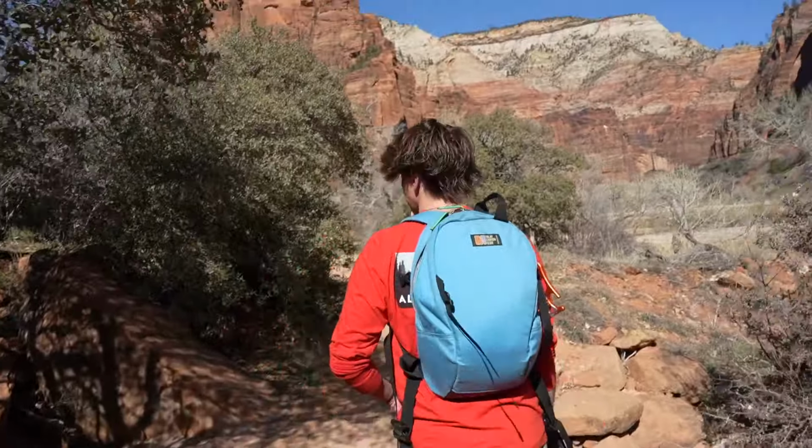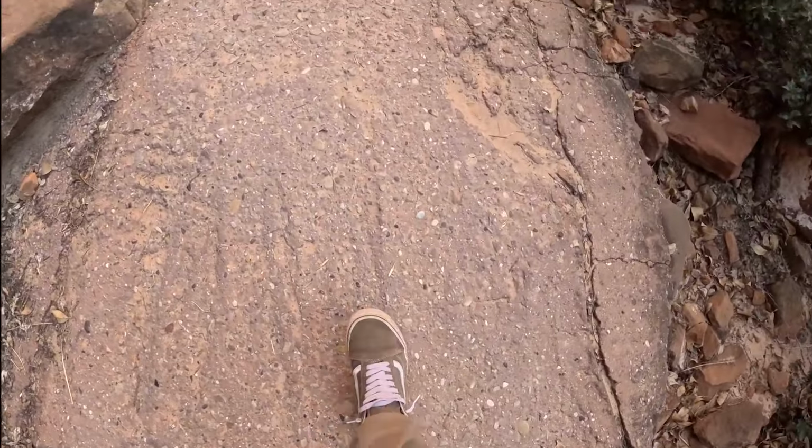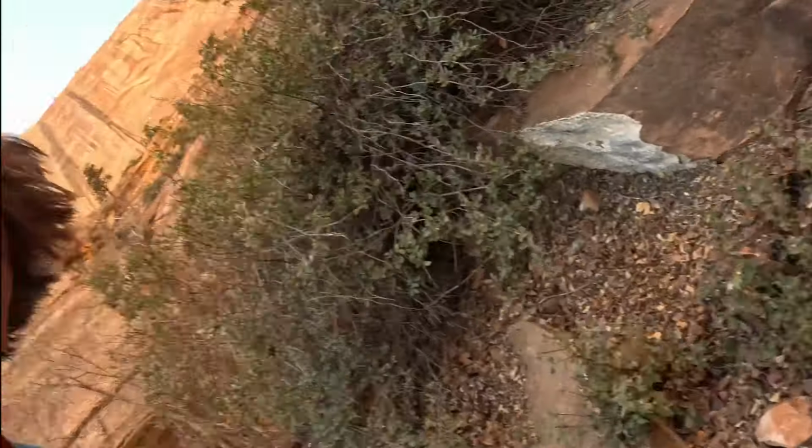We are going into some shade. That sun is cooking us alive. This is my first time ever doing Angel's Landing. I've heard about it, read about it, watched other YouTube videos about it, but this is my first time. I'm a little bit nervous because at the top, there are some parts where all you've got is a little chain, and you can maybe go 1 foot, 2 foot, 3 foot, 4 foot, single file basically.